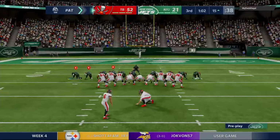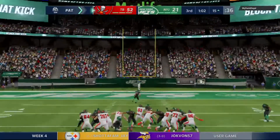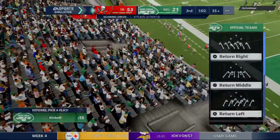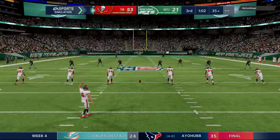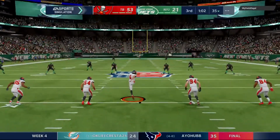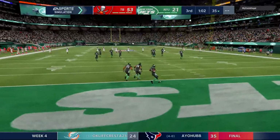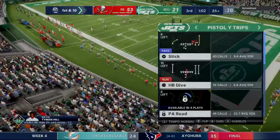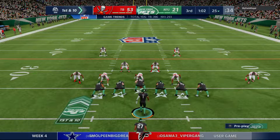Coup for the extra point. Up for the point after. And the lead grows even larger here in the 3rd quarter. Makes the score Buccaneers 53, Jets 21. Following the touchdown, here's Coup to kick off. And that one will bounce out of the back of the end zone, so we will start here at the 25. The New York offense taking over for their next possession.